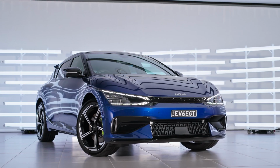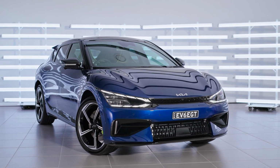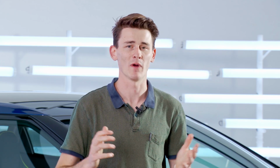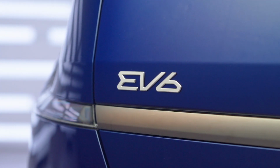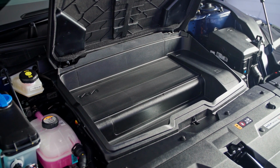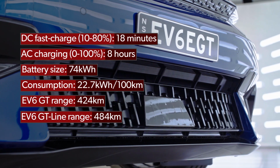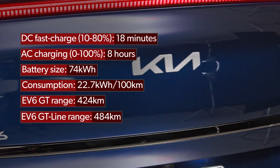That number is frankly quite astonishing when you say it out loud, and it means this car will get to 100 k's an hour in about 3.5 seconds. There's also 740 newton meters of torque on tap. This thing is going to be an absolute rocket ship out on the road, and I can't wait to drive it. Thanks to that fantastic eGMP architecture with its 800 volt electrics, this thing can get juiced from 10 to 80% in about 18 minutes, or 8 hours on an 11 kilowatt AC charging station.